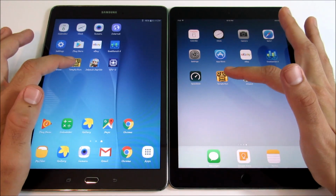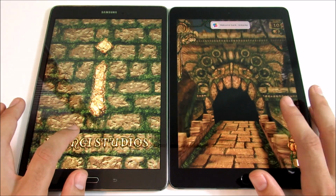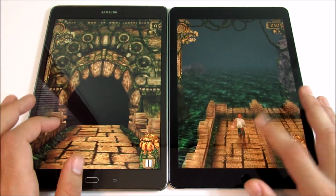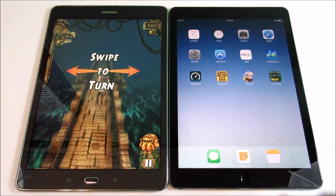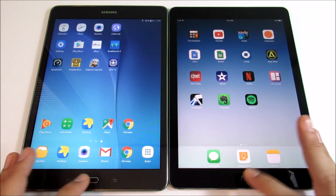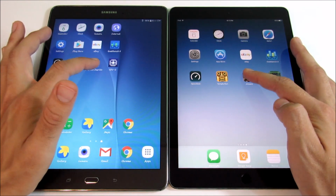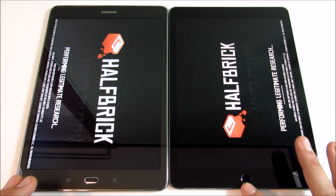But let's go into Temple Run here. Gaming. Let's see which one gets there first. So the iPad, just as iPhones are usually faster than Android phones, so was the game here on iPad. I fell in the water there, but you can see both run extremely well. Both tablets run extremely well once they get loaded up. So you're gonna be very happy with the level of smoothness that you're gonna get on both of these. It is very enjoyable on both.